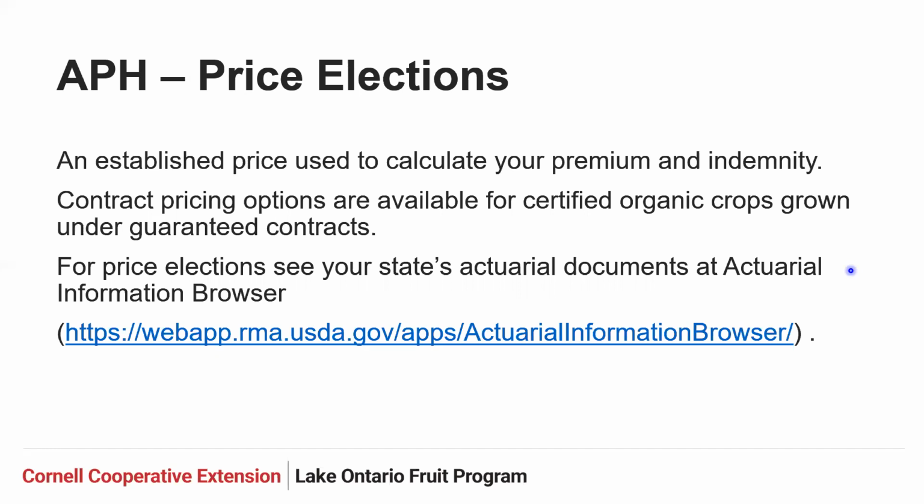For price selections, see your state's actuarial documents at the Actuarial Information Browser at this link on the rma.usda.gov website. When you go to this link, you enter into the form your crop, your state, your county, and other information, and the browser will tell you which price selections are available to you.